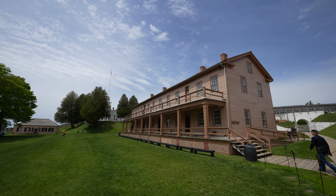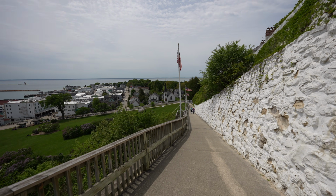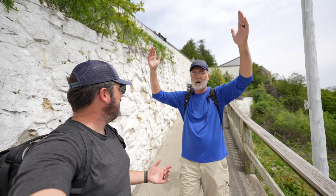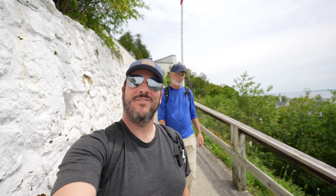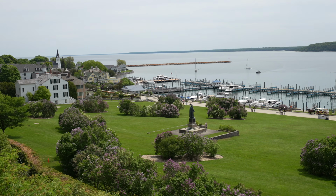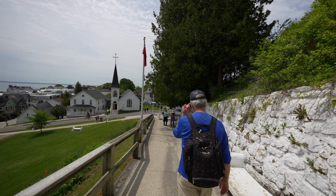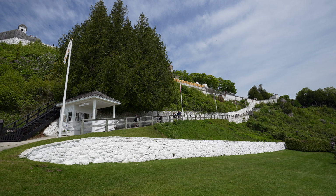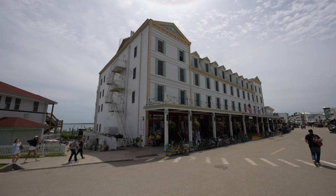All right, now it is finally time for us to get lunch, and I asked where we should eat lunch at, and most people told us the Pink Pony. The Pink Pony, where else would you go? So, we are off to find the Pink Pony. From the fort, you just have to walk down the decent-sized hill to get back into the downtown area. There it is, we have found the Pink Pony.